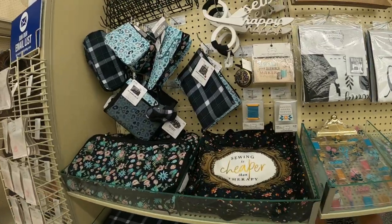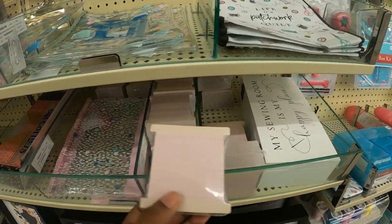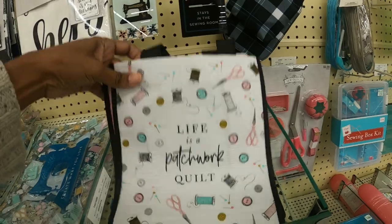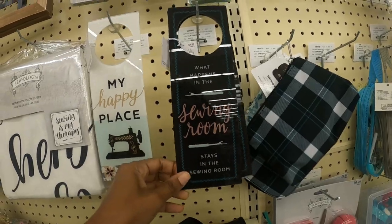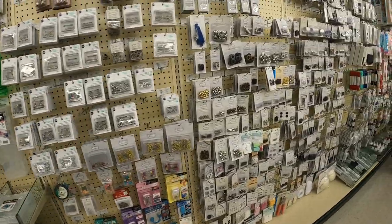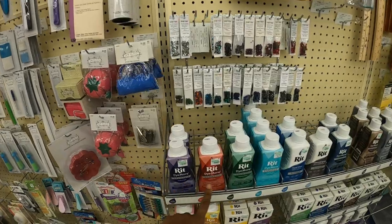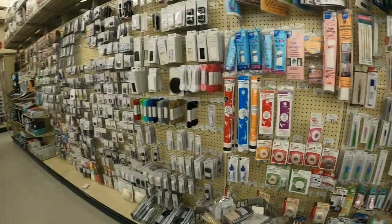So now I have moved on to just seeing what kind of little notions they have. I thought this was cute. It looks like a spool of thread, but it's actually some notepad paper. That's cute. Look at this little cute quilt bag. That's adorable. Some door hangers. Cute. I actually noticed some dye that I purchased on Amazon that I had no idea that they sold here, so that's good to know. And that's this synthetic dye here. I just purchased that on Amazon, but that's okay, now I know.